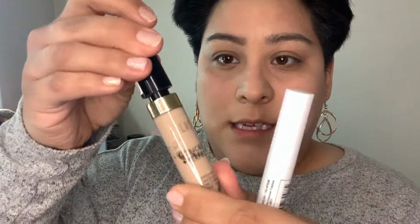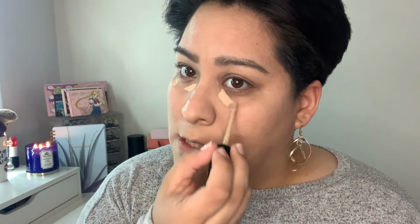I don't know if it's just because I'm not getting any sleep or something, but I still see some darkness. So what I'm actually going to do is grab a little tiny bit of my Stay Naked from Urban Decay, since I don't have, well actually, you know what, no. I'm going to grab my Milani one that I love so much. I also have a CoverGirl True Blend, which is like a Tarte Shape Tape dupe, but I'm actually going to grab my Milani Conceal and Perfect in the shade 125, just to add some here. I feel like the e.l.f. one is not giving me enough coverage.